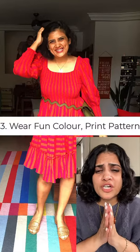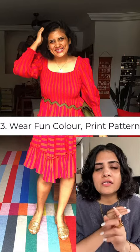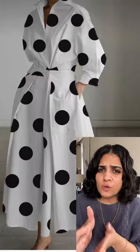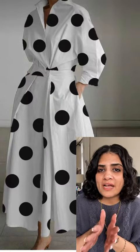Number 3, don't shy away from colors. See, sleeveless is the only restriction that you have, but don't shy away from colors, don't shy away from fabrics, from pattern. Experiment with those things. Look at this gorgeous neon dress, or look at this polka dot black and white dress.